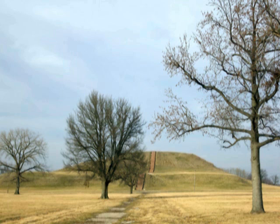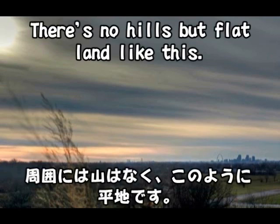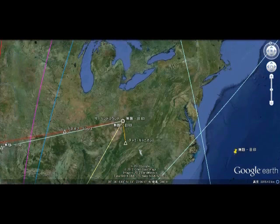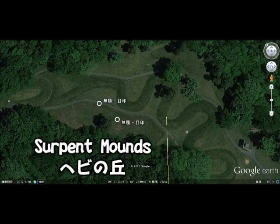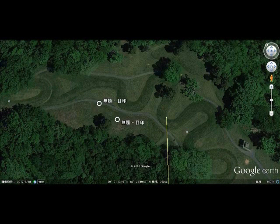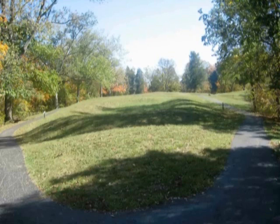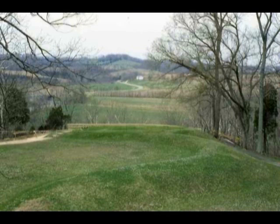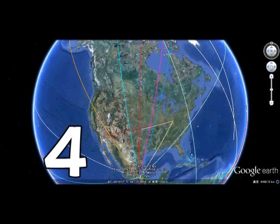And in the USA itself, there are not so many ruins or monuments like in other countries. Around here, I tried to find other mountains, but there are no mountains. And number 3 is Serpent Mound. This looks like a serpent itself, so it is called Serpent Mound. It has its own meaning, I think, and many scholars have investigated the meaning of the Serpent Mound. But I check it from a different point of view.